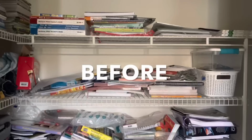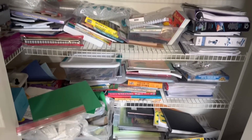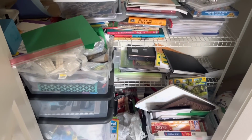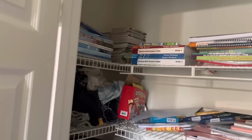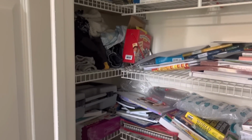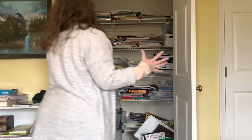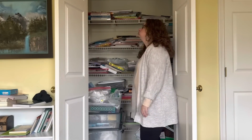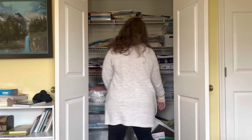I need an inventory. I don't even know what I have. So I want to create an inventory as I declutter of what I've chosen to keep. I need a pathway for getting rid of stuff. So I have a homeschool co-op group. I have local homeschool groups. I have Facebook Marketplace to give stuff away for free. I am letting go of any financial attachment, stepping into this because I need that to not hold me back.